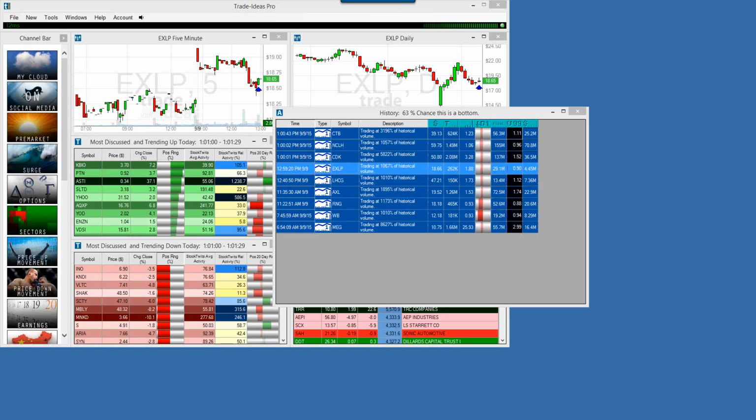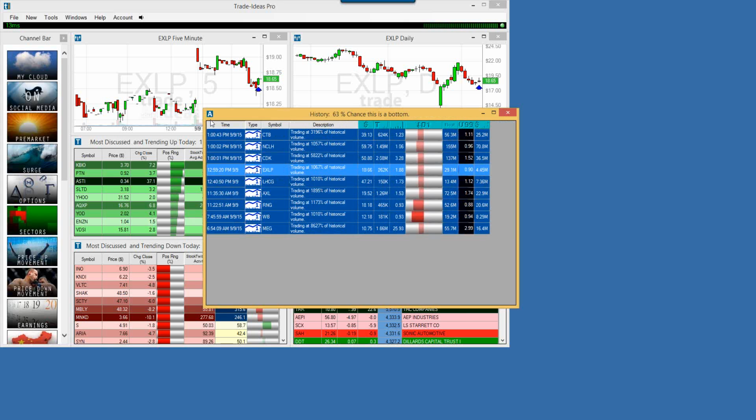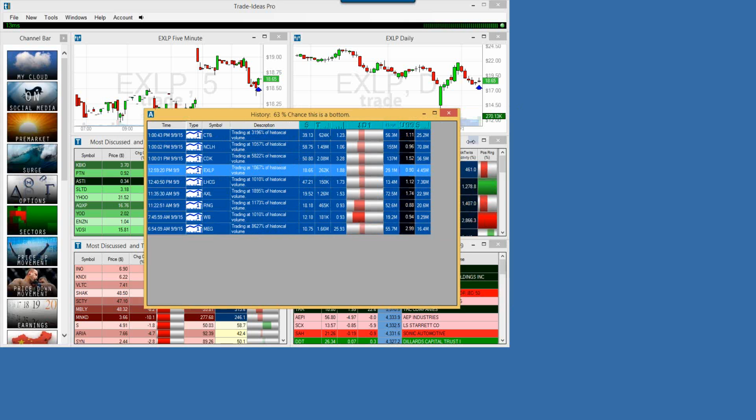So the position and range. Now we have a lot of different position and ranges. By default, that's the day range, position and range. But we have all different time frames. I'll add a couple more.